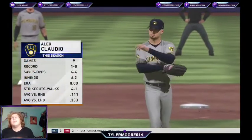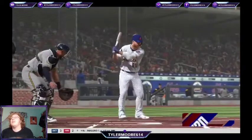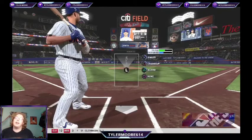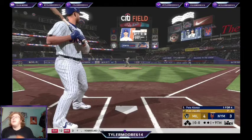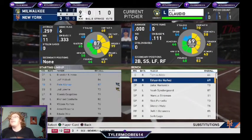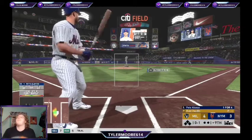So it's no run. Alex Claudio is the man called on to close this one and earn a save in the 9th. Number 58. So Alonso, Jed Lowry, and Cespedes. Coming to the plate, Pete Alonso. He's 1 for 4 for the game. First pitch on its way. Swing and a miss, and he's behind 0-1. Claudio is among a dying breed, those lefty specialists whose roles are changing with the new rules around reliever usage.